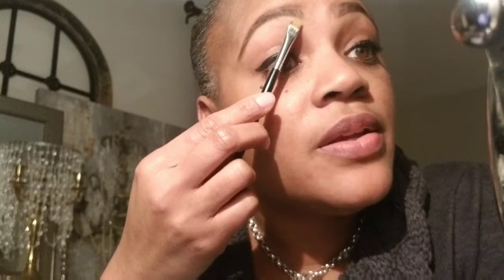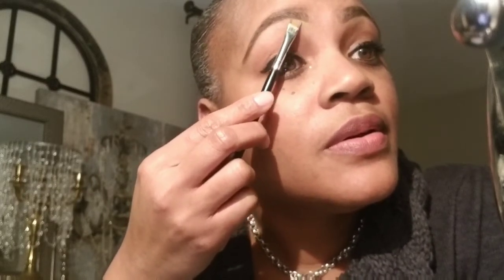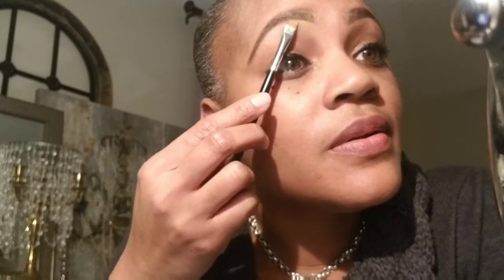There we go. So now we're going to take this, just like this, right under here. Yeah, you need a steady hand. But just go right here, that angle, that point right there. See that? And just go around that arched brow. Hope y'all can see what I'm doing. Just go around it just like that.